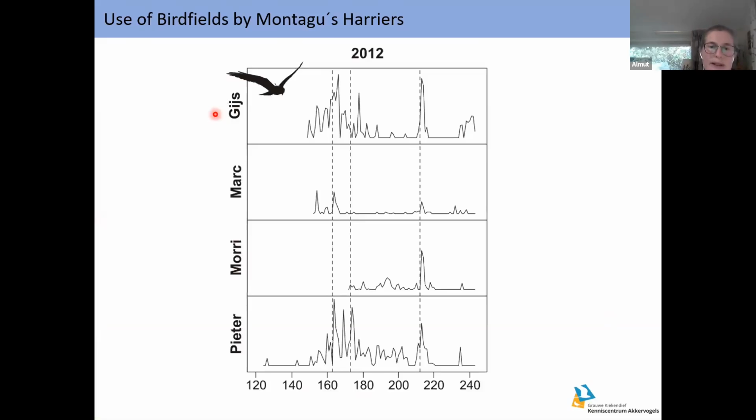in this example. And you see the dashed lines are the dates of mowing, and the second round here. And you can see that especially after mowing, the birds spend an immense amount of their hunting time on these fields, like nearly all that time. Also during the periods in between they went there, but especially after the mowing, they came to these fields.